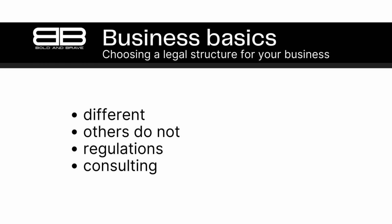For example, some states require LLCs to have operating agreements, while others do not. Some states have different tax rates or exemptions for different legal structures, and failing to comply can result in penalties or additional taxes owed. In addition to state laws, it's also important to consider local laws and regulations. Some cities or counties may have specific requirements or licenses for certain types of businesses or legal structures. When choosing a legal structure, research and understand the laws and regulations in your state and local area. This will help you choose a structure that not only aligns with your business needs and goals, but also complies with all applicable laws and regulations.